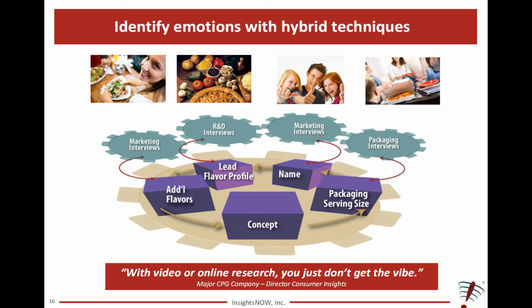So hybrid research is the integration of qualitative and quantitative techniques to gain a holistic understanding of the consumer's experience. And we want to show you one of our favorite ways to jumpstart the dialogue that you have with consumers by using real-time profiling. It's a very powerful technique that helps you deepen your insights and gives you the opportunity to understand the emotions that drive the behavior for your product.